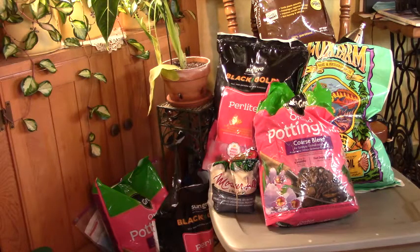But I talked to Suzette about this because she raises orchids, and I believe she told me that she even stopped using it for her orchids. I think she's gone to the lava rock and the LECA balls, and there was one other thing, I forget what it was that she mentioned, but she's moving away from the orchid bark as well for that same reason.